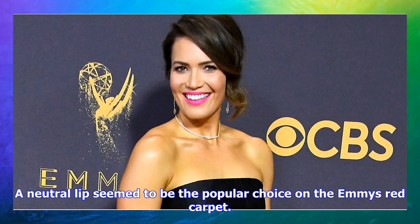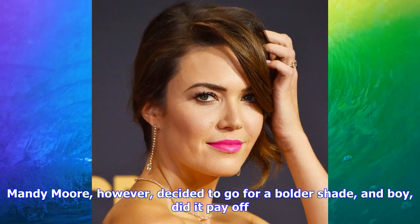A neutral lip seemed to be the popular choice on the Emmys red carpet. Mandy Moore, however, decided to go for a bolder shade, and boy, did it pay off. Worn with a classic chignon and black and white gown, it was a simple but striking beauty look.